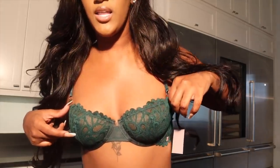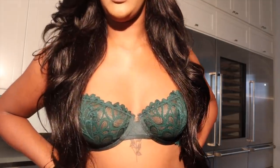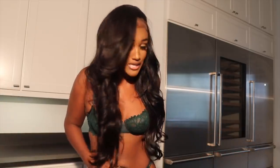I'm loving these colors. Like, I just took off the red, and this is this dark, pretty green. It's giving me very much Christmas vibes, very much holiday vibes. So I'm absolutely loving this color. I think it looks really, really pretty on my skin tone. So definitely gotta give this a 10 too, because it's a bit sexy at the bottom.